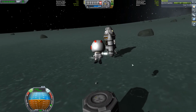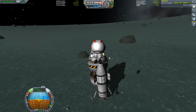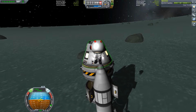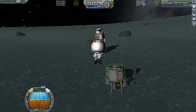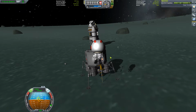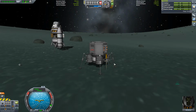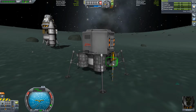So what you're going to do, Bill, is you're going to go and extend those solar panels there, because they need to be extended. That should make sure that craft doesn't die when it's transmitting data. And let's go find those coordinates.